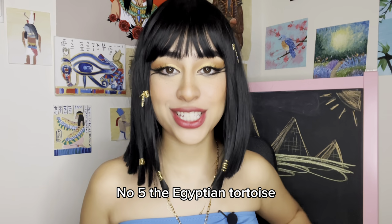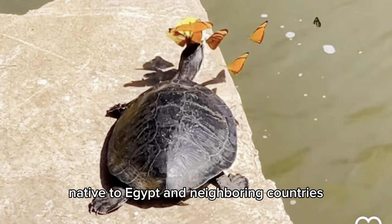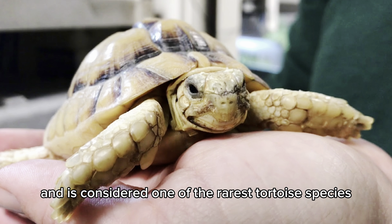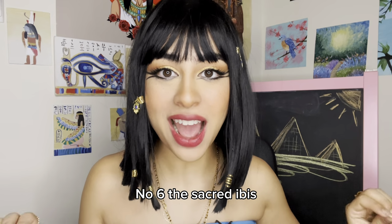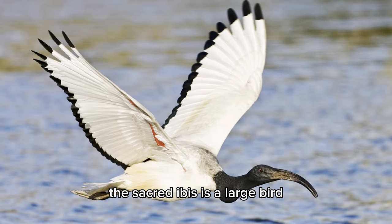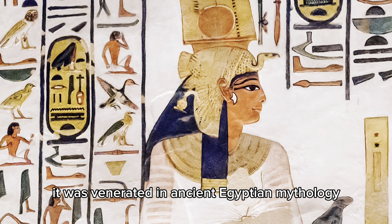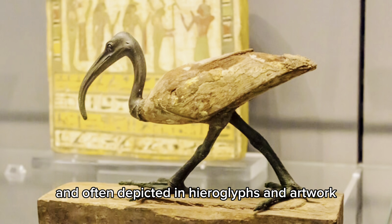Number five, the Egyptian tortoise. Egyptian tortoise is a small species of tortoise native to Egypt and neighboring countries. It is highly valued for its unique appearance and is considered one of the rarest tortoise species in the world. Number six, the sacred ibis. You've probably seen this bird in a lot of hieroglyphs. The sacred ibis is a large bird associated with ancient Egyptian symbolism and religion. It was venerated in ancient Egyptian mythology and often depicted in hieroglyphs and artwork.